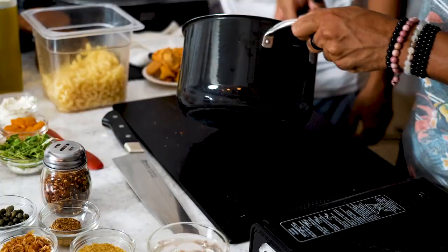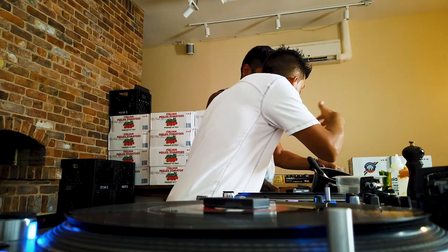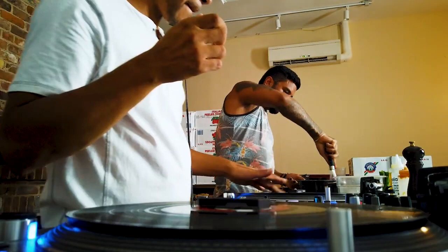Oh my goodness. Yeah, that's a good look. Oh, it smells nice. So creamy. Just on a low heat to ensure that it cooks through.